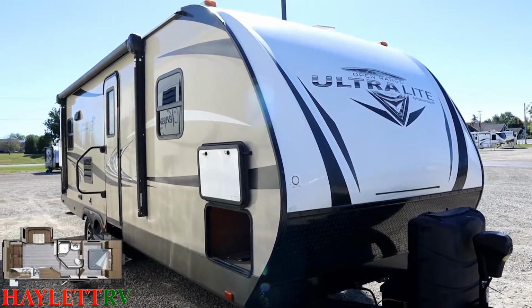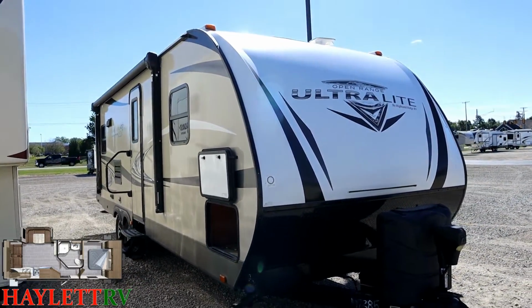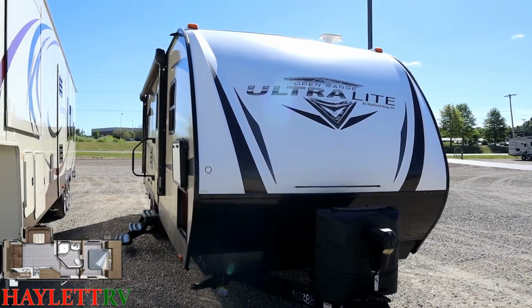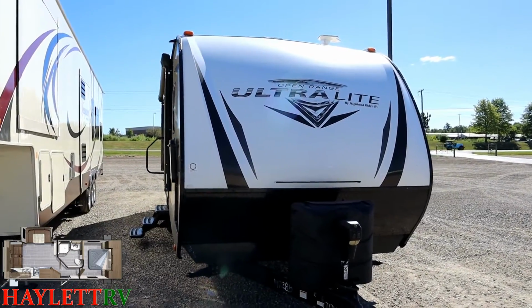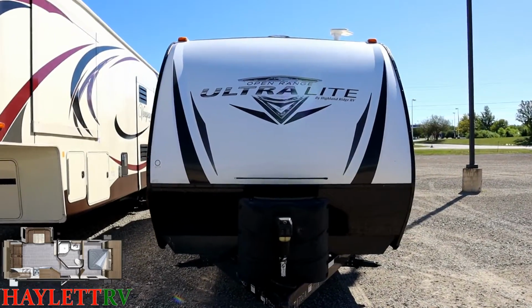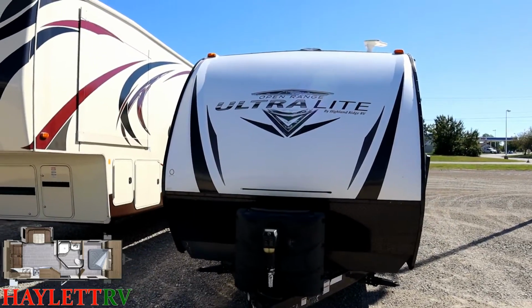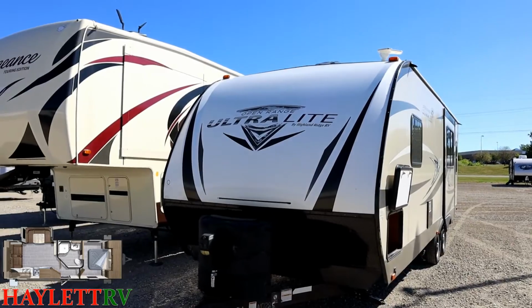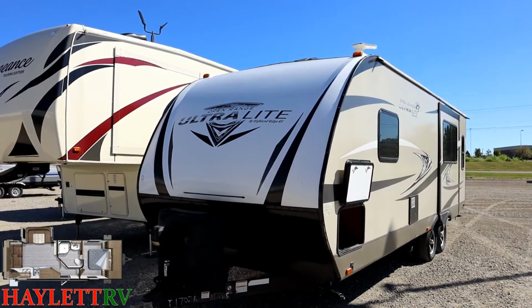Although previous owners also seem to have really done a good job maintaining this. They had a very, as far as I can tell, active RVing lifestyle and did an excellent job taking care of it. This was the only generation that had that tan kind of skin color package. After this, they kind of joined the rest of the Open Range family and went all white. I was actually always a little bit baffled that they went tan skin.